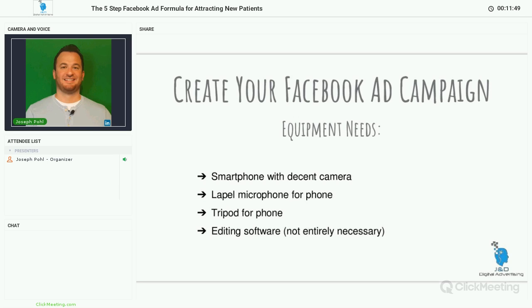I recommend getting a tripod for the phone. They make small, medium, large tripods for the phone. They're not too big and they're very inexpensive. I bought a pack which included the microphone, the tripod, and some additional materials, and I think I paid $40, maybe $50 tops for it. And I shoot great videos with it. This is my recommendation here.